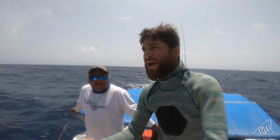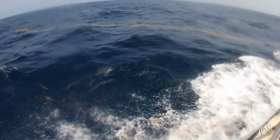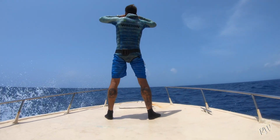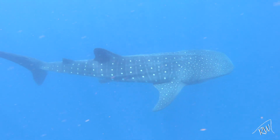We're currently looking around. It's a little bit choppy, and there's sargassum, and there's not as much plankton. So the conditions are not ideal for whale sharks, but we're gonna find them. We're gonna find manta rays, and we're gonna make this day work. Stay tuned. Let's see what we see.